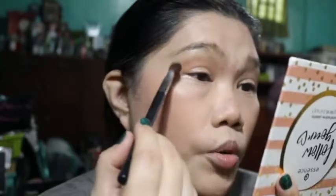And I'm going to apply this on my crease. I've been thinking if I'll do a halo kind of eye makeup or just a normal kind of makeup. Probably I'll just use the halo on my New Year's Eve makeup look. So do watch out for that. But not now. I have other video content lined up.